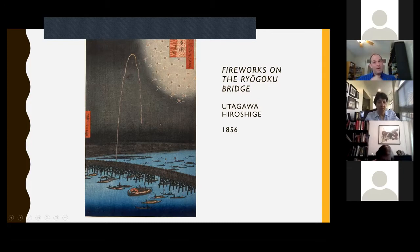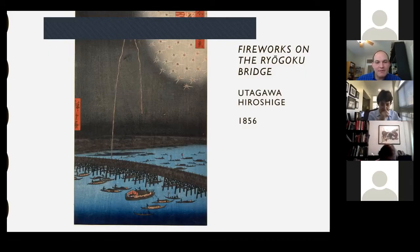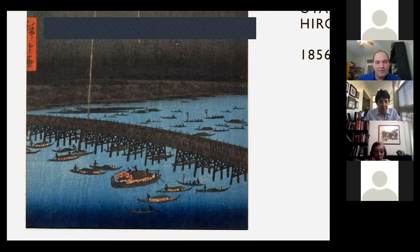Here's another great example, fireworks from the Ryogoku Bridge. So again, he's captured this moment of fireworks going off, snatched out of time, but the sort of use of light and dark, the composition here, the boats are just kind of mere shadows, outlines on the water, the bridge, everything is done in very dark, gray colors. But then if you look here, there's people in their pleasure boats lit by lanterns, and you can kind of see into their warm little lit world that exists floating amidst all this darkness and shadow, right? You can barely see their figures outlined there.